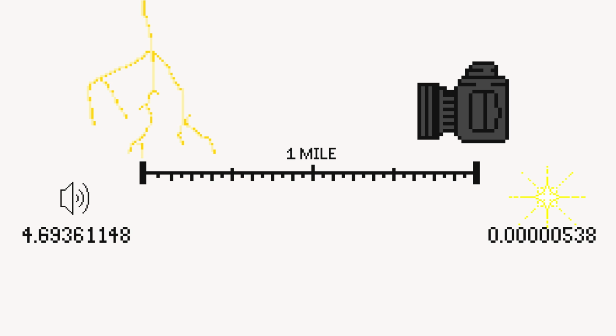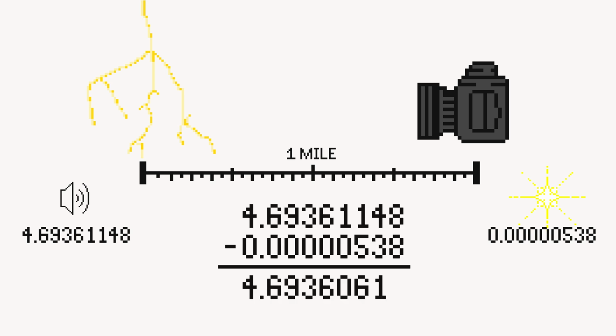Therefore, we can verify that the one-way speed of light is the expected speed if the sound is recorded roughly 4.6936061 seconds after the light is recorded. And subsequently or simultaneously, we can test this at several angles. Note, the loud sound of the lightning parting the sky happens at the exact same moment that the light is sent forth, which is why this experiment works.